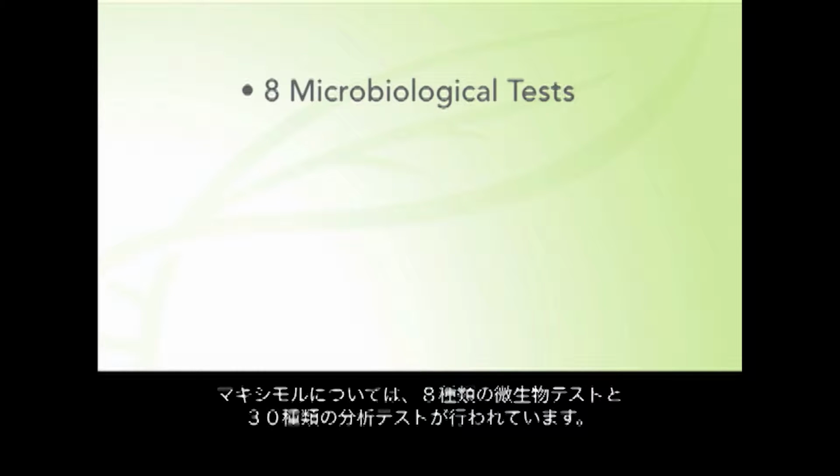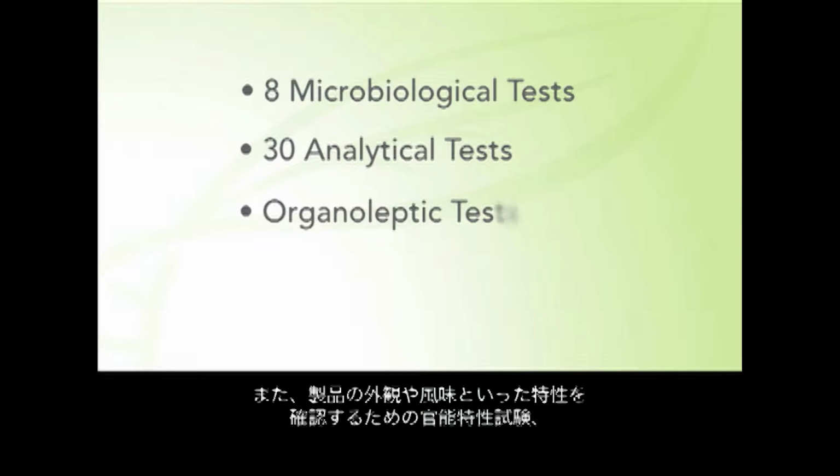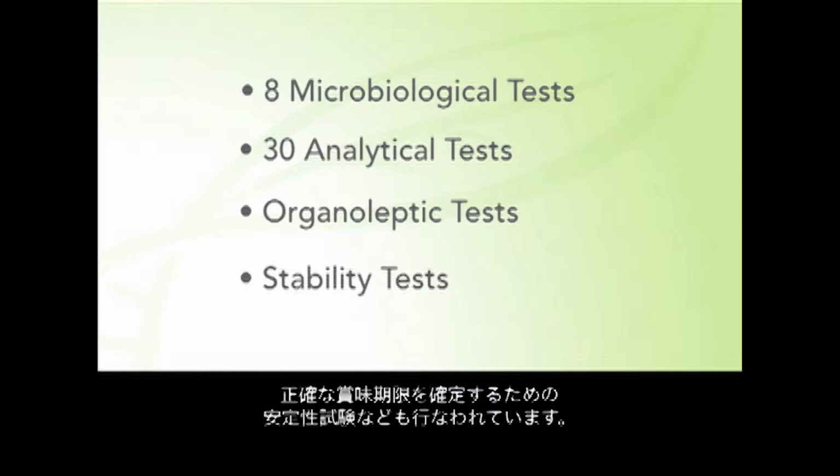We perform 8 microbiological tests and 30 analytical tests for minerals and fat and water-soluble vitamins to guarantee Maximol's quality and viability. We perform organoleptic testing to ensure consistency of appearance, taste, odor, and other sensory characteristics. We also perform in-house stability tests to ensure accurate shelf life expiration dating.